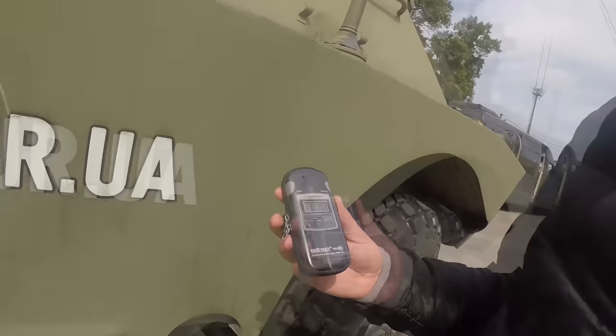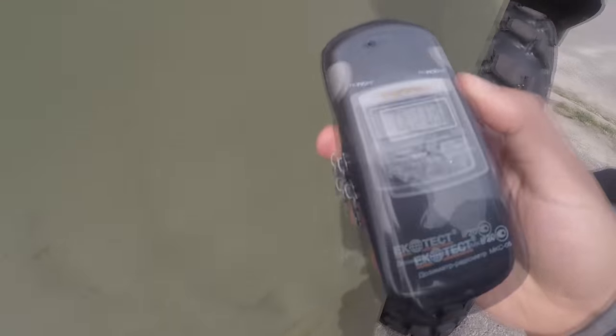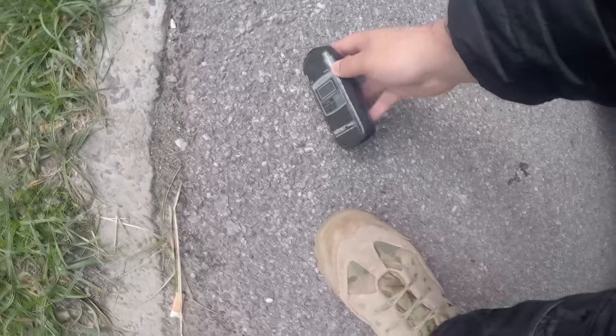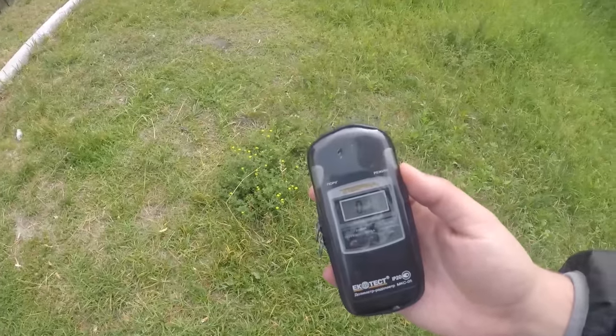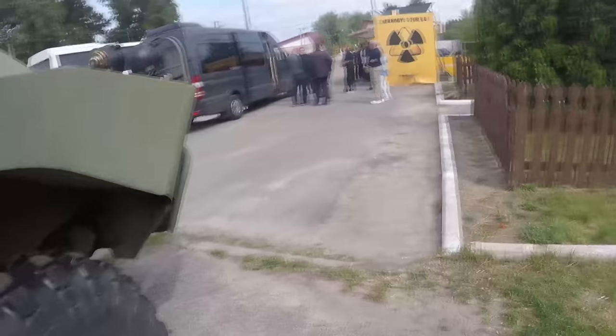Checkpoint number one before we head into the main area. See if there's any radiation here. So you put your left side on to detect. This is a benchmark figure, so we're on 10 on the outside of the exclusion zone. When we get inside, we'll compare the numbers.